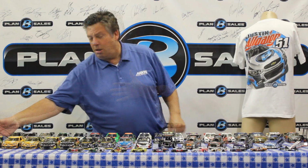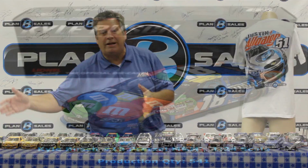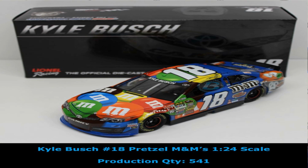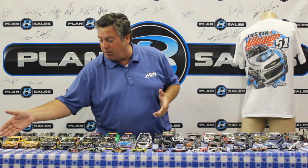Some great cars up here. So we start on this end with Kyle Busch and a number of his cars, the Pretzel M&Ms. As a side note, have you had those? You need to get some. They're fantastic, folks, and Lord knows I know what I'm talking about when it comes to sweet stuff. Kyle Busch's Pretzel M&Ms, fantastic looking race car there.